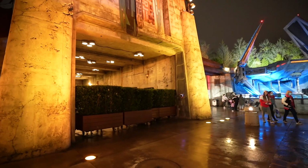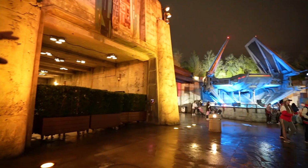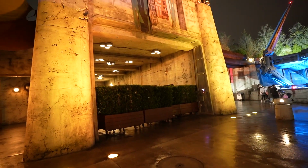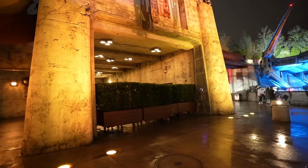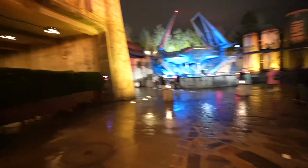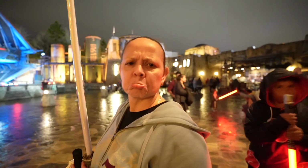All right, family. One of the major updates here in Galaxy's Edge is this entrance. They actually took the cover down, the walls. And this is the exit and entrance for the Galactic Starcruiser ship. I think the first one is on March 1st, if I'm not mistaken. And you can make it there for an extra $5 to $6 grand for 2 nights. Pocket change.